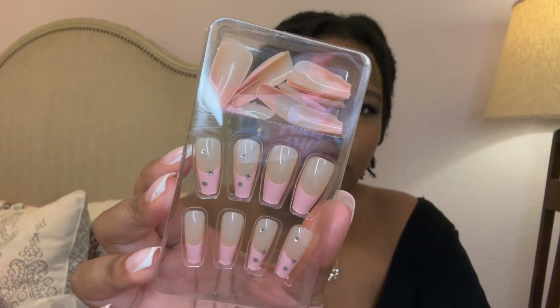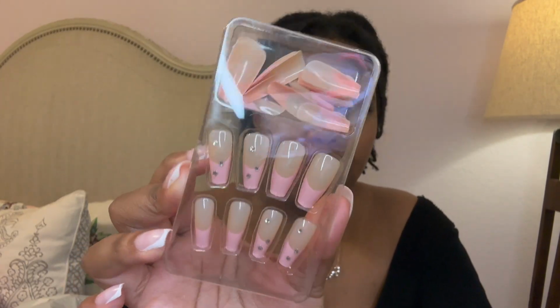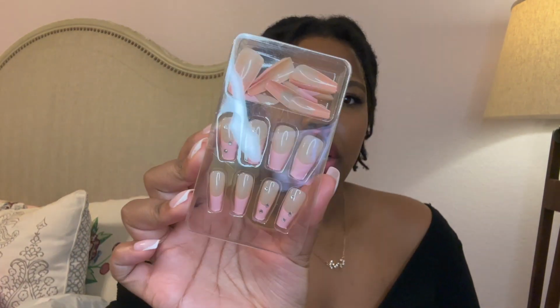I feel like these are really cute to wear to a wedding, or just like a function, like any type of function that you're with your friends, going out, things like that. Now, it depends on the type of wedding. Maybe if you want to go more classic, do a white French with that. But this is like, oh, my best friend's finally getting married. What am I even saying?